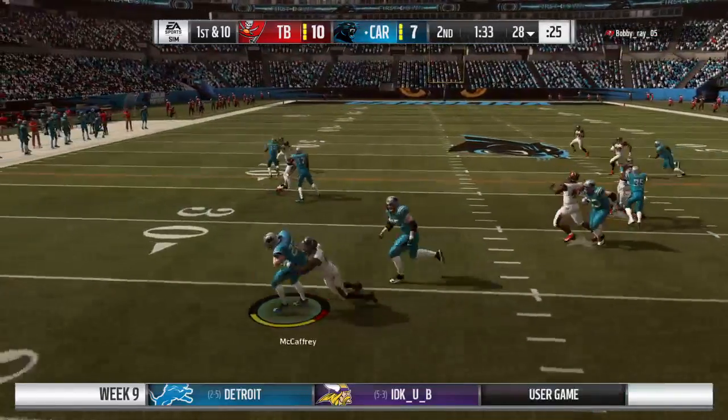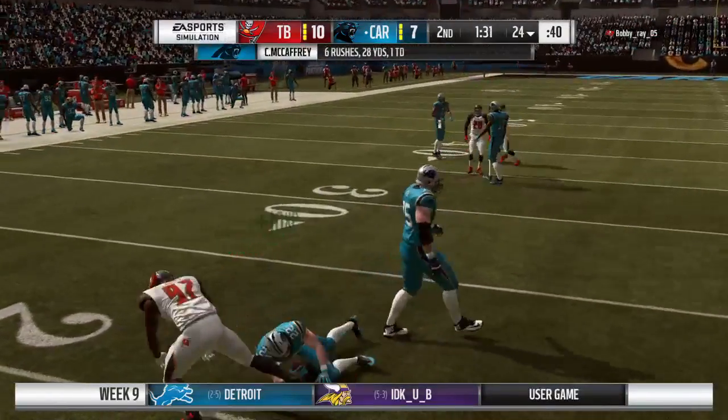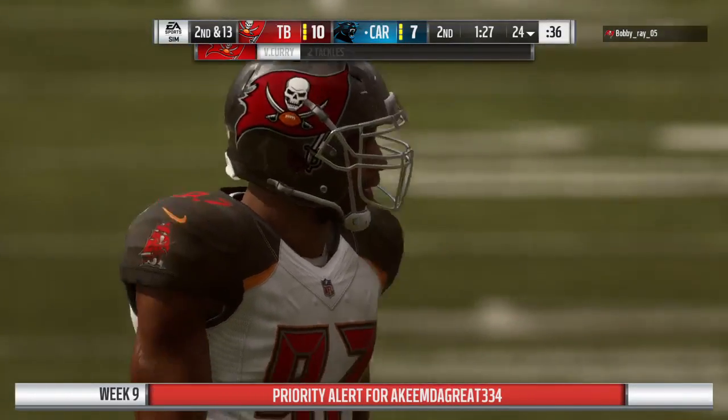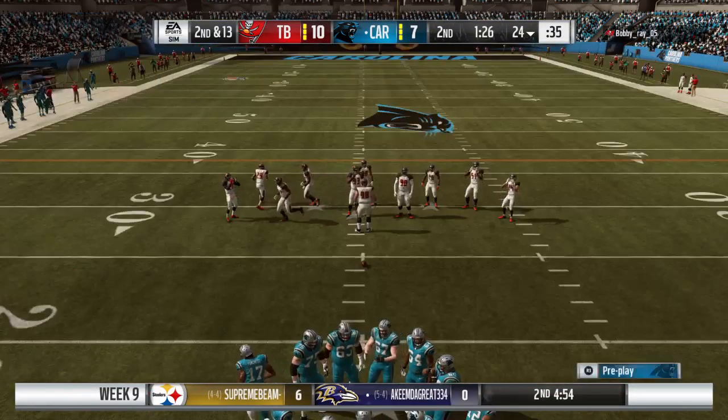Back to the ground on first, it's McCaffrey. And he will lose yardage and be backed up to the 24. A loss of a full 3 yards, and now it's 2nd down.